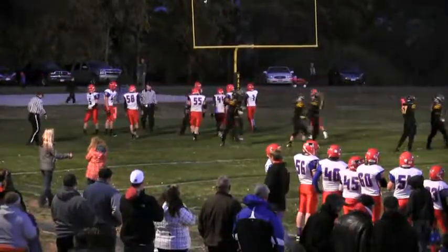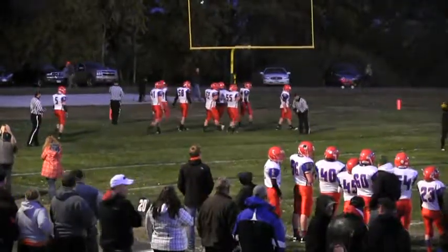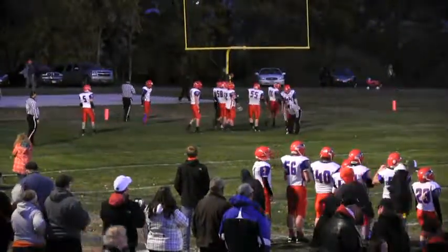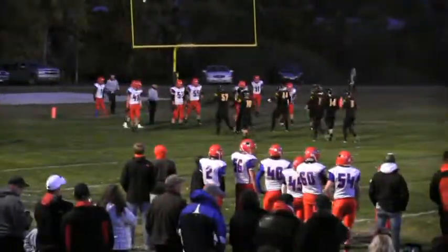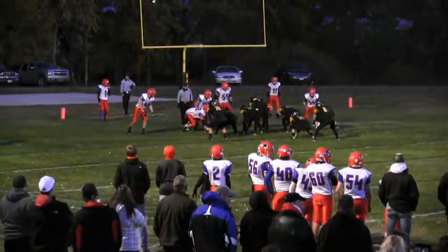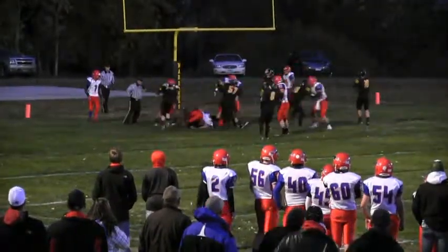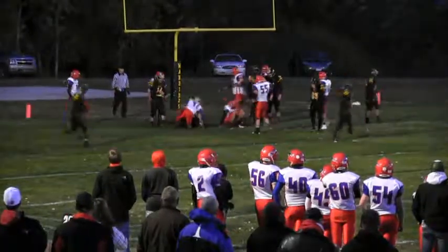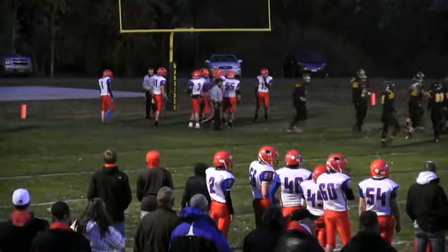Run by Lorenzo Williams. Short of the goal line, but not far. He's at about the 2-yard line. 7:30 and counting here in the first quarter. Warbirds from the 2. Lorenzo Williams in for the touchdown at 7:19 in the first quarter. Lorenzo Williams.